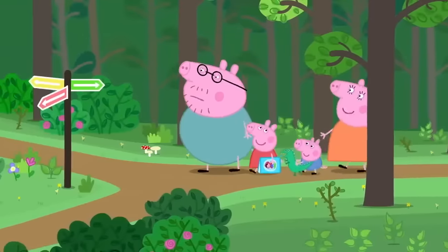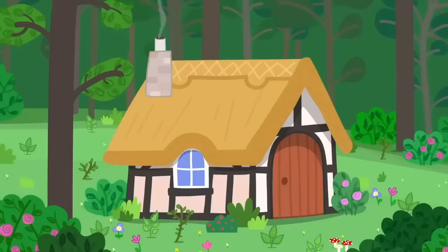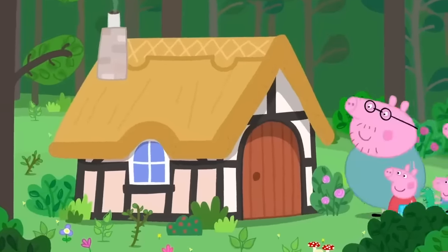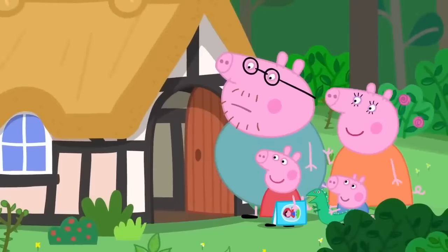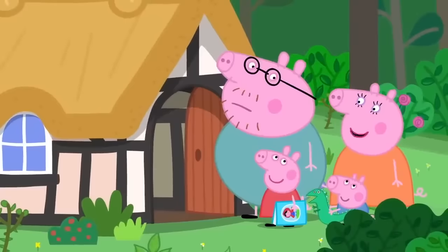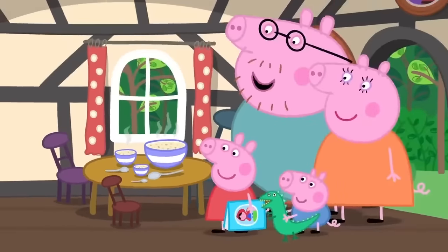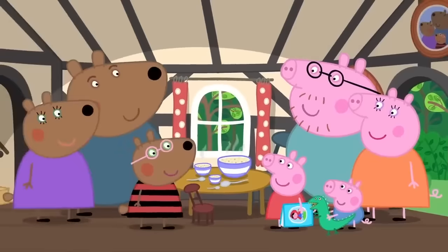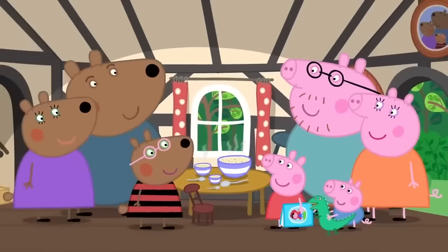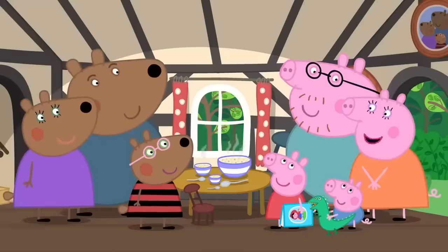Which way now, Daddy Pig? I'm not sure. There's a little house over there. Let's ask them the way. Hello? Is there anybody home? I wonder who lives here in the middle of the woods. There are three chairs. And three bowls of porridge. Hello, Peppa. Here are Belinda Bear and Mummy and Daddy Bear. Hello there. Hello, Mr. and Mrs. Bear.